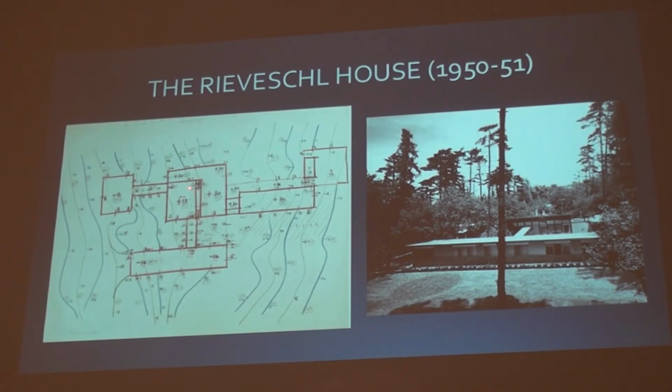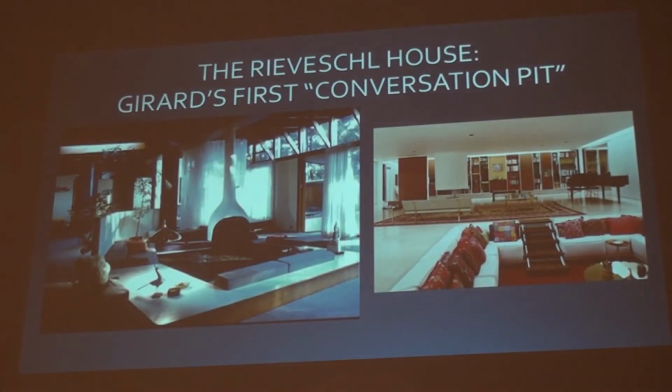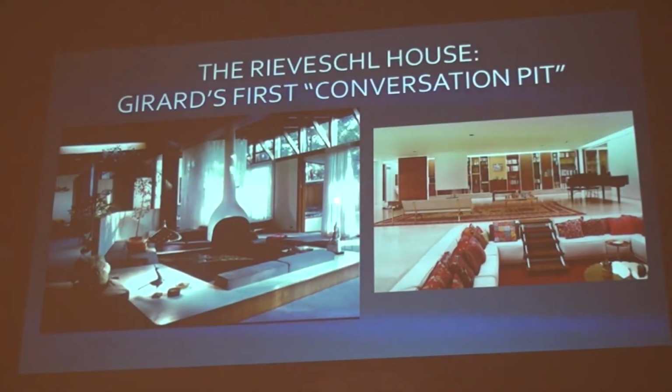This is the conversation pit. So it's just amazing. I know, who would do that? Was that stairs or a ramp? This was a ramp. Yeah, wow. Yep, and you can see how the ramp goes down. Oh, yes, okay. So just amazing. This is the conversation pit area of the RIEVESCHL house.